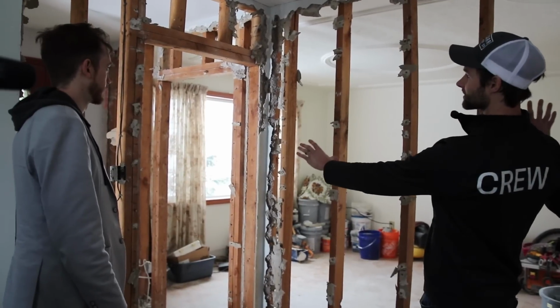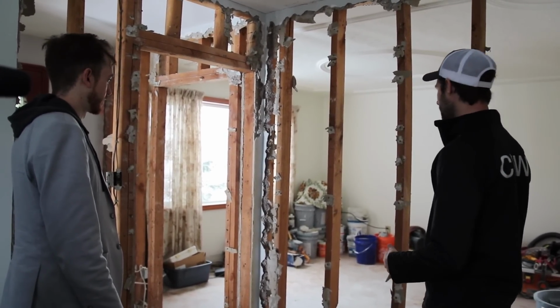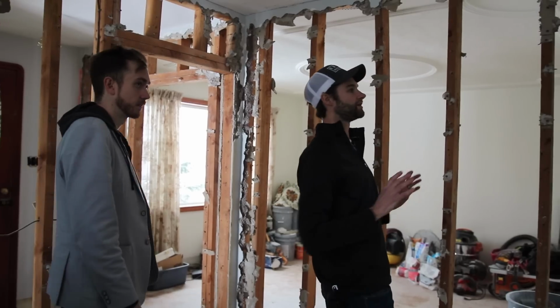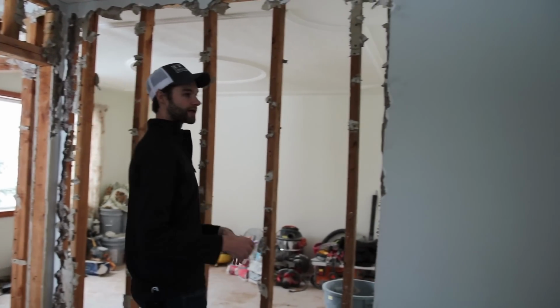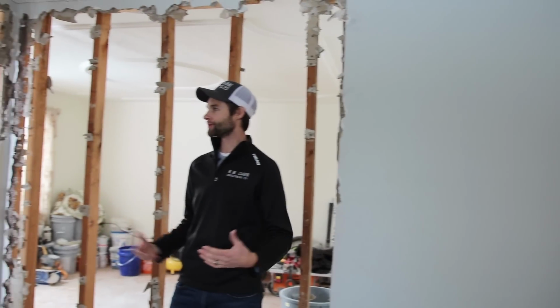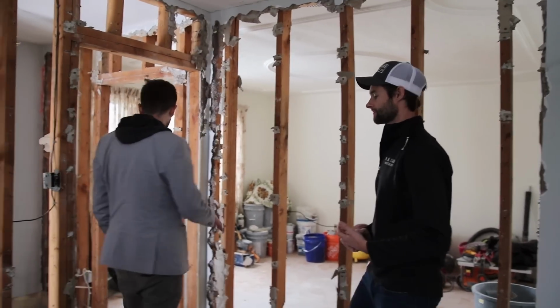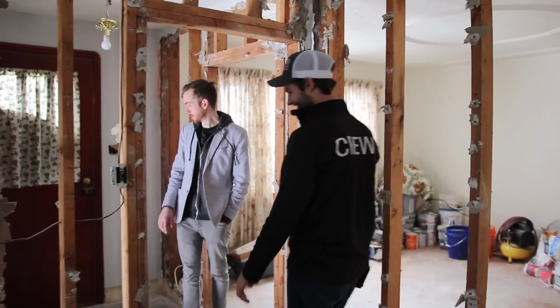So this is actually getting a beam put in to make it open concept to connect the kitchen to the living space. The beam is going to extend all the way back here so that we can get it onto a proper footing. That means a lot of opening up and demo and stuff, but in the end, we'll have a better product. Yeah, as we can see, guys, this was super choppy to begin with.